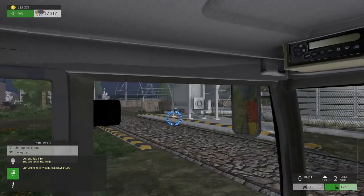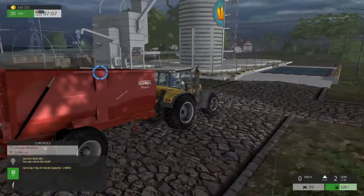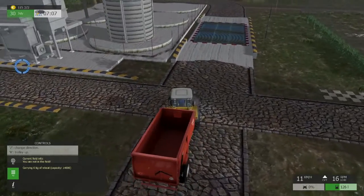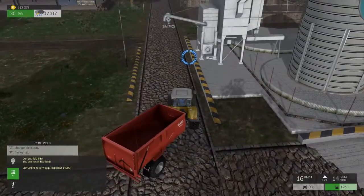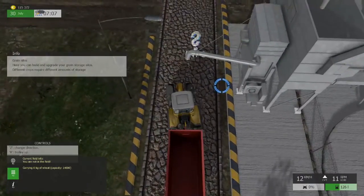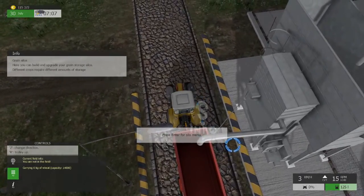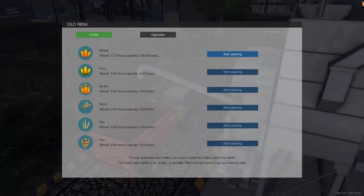So that's the dumping it off, and the picking it up in is right there. Okay. So they weren't kidding. If I follow the arrows, I will not get lost. And let's try and actually get underneath it. Press enter for silo menu. You guys would have let me do that long before I actually got underneath the thing.